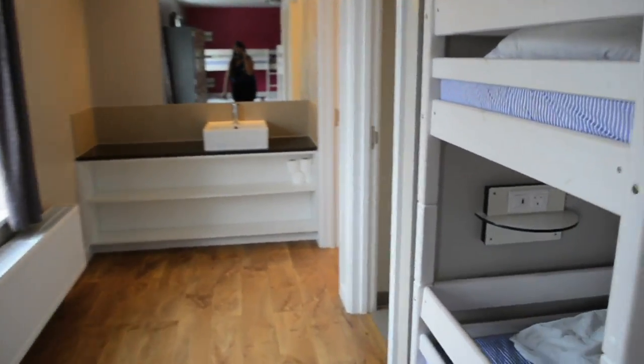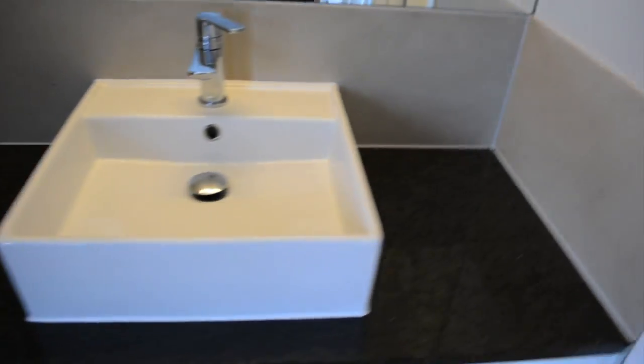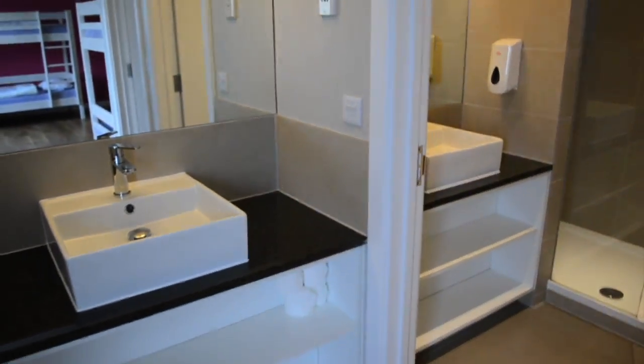Each room also has its own toilet and shower, which has a great rain head shower, which is always nice. And then also double sinks. So definitely more than one person can be using the facilities at a time.